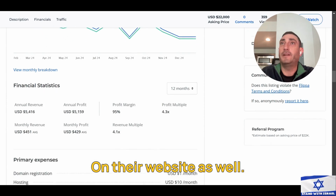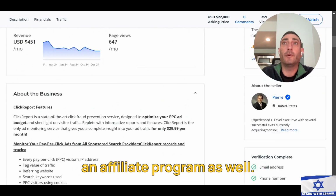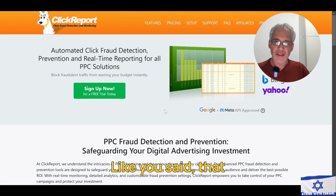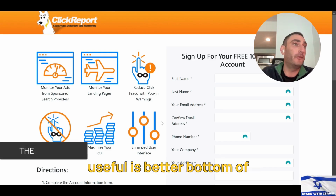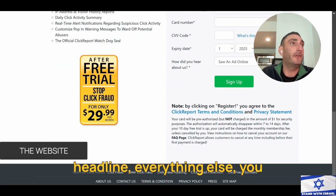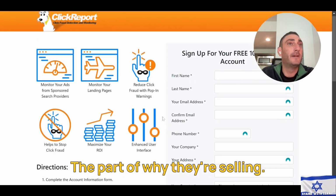On their website as well, it looks like there's just one option for $29 pricing. I think they have an affiliate program as well. Let's look at the Click website. Also interesting, like you said, the useful sale information is buried at the bottom of all that text without a bold headline like everything else. So I completely missed that until you brought up the part about why they're selling.